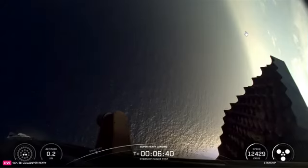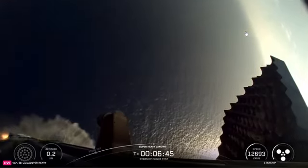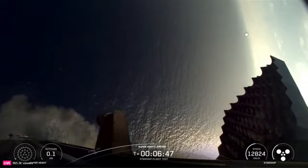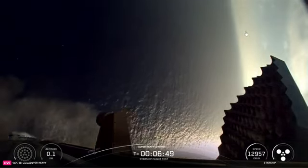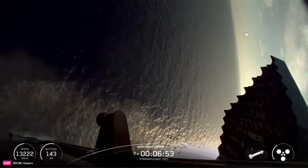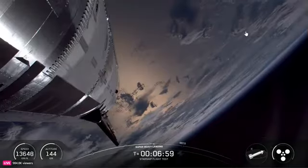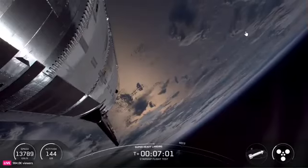Down to 2. Landing burn. Nice shutdown. Little hover. And landing burn shutdown. And into the Gulf, here we come. And the booster has splashed down. Incredible flight for booster today.